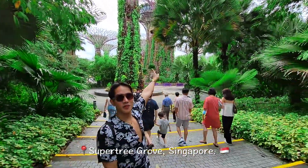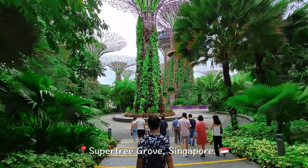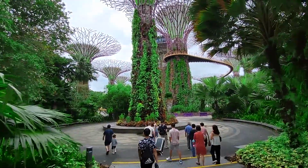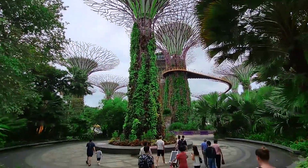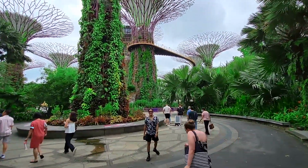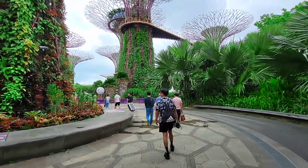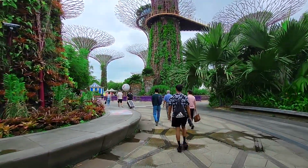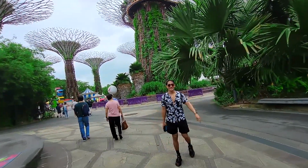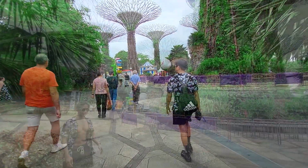Wow! So this is the Supertree, guys. A brief highlight about the Supertree Grove here at Gardens by the Bay. They actually have solar panels that fuel the nightly light shows, as well as air exhaust receptacles for cooling the air. Also, Supertree Grove has over 158,000 plants, including 700 plus varieties of orchids, ferns, and tropical flowering climbers that grow on the 18 Supertrees.